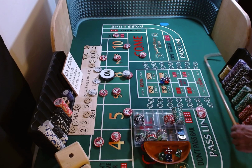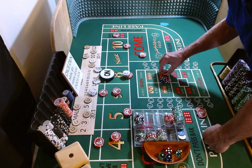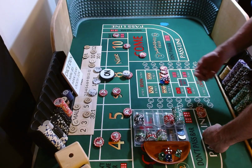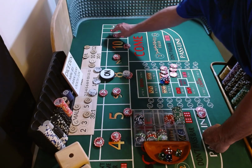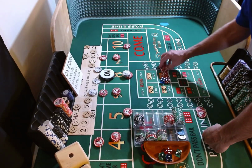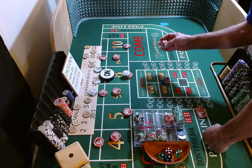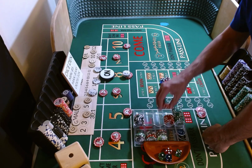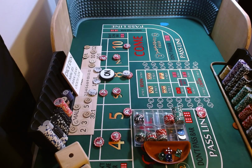Five four nine. A little short on that toss as far as landing zone. Gonna lose our in behind on the 9. Come bet's gonna come down and get paid $15. This come bet travels, don't come travels. We got three inside and behind bets. We're gonna rack this $30. We're going to let it play out. 3-2-3-6. Dice out.